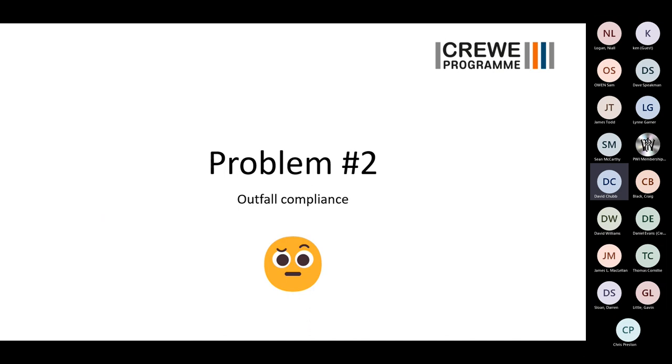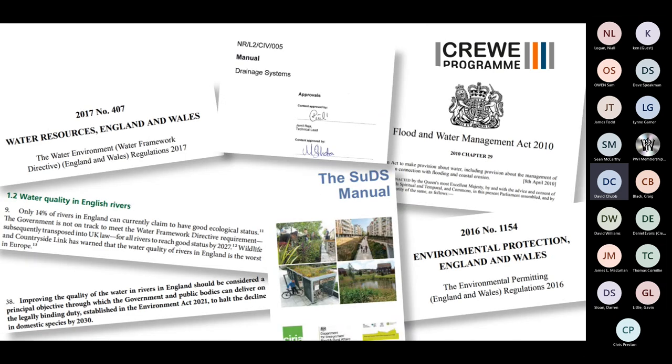Problem number two, outfall compliance. Something which the Victorians didn't have, something which British Rail technically didn't have, but actually put in oil interceptors in the 1950s. I don't know why. There was no law telling them they had to, but they did. Fantastic. That old interceptor that I found in the records doesn't exist anymore. It got removed, but it was there. It was working for years. But we've got outfall requirements and we've got a ton of regulations. And really, a lot of these have only just arrived recently. And this is one of the problems we're going to have.